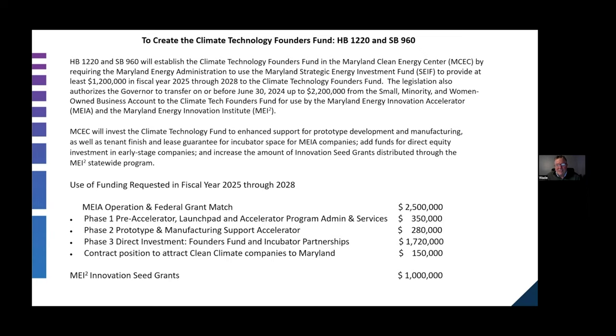And it's especially helpful. Our companies receive a lot of non-dilutive funding from the federal government, be it DOE, DOD, HUD, you name it. When you receive those federal grants to de-risk your product, there are also limitations on what you can use them for. And so the Founders Fund is an idea where we can supplement with private equity what the company's able to do. That's what the Founders Fund is for.